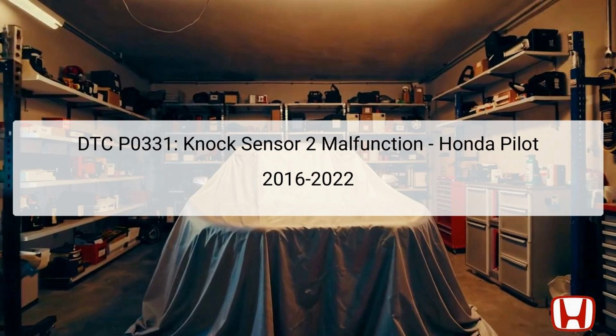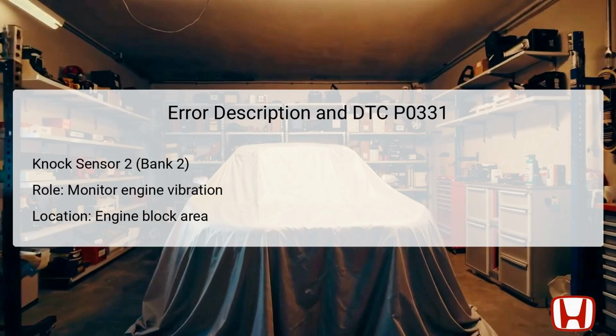Proper diagnosis not only helps in addressing the immediate issue, but also ensures the longevity and efficiency of your vehicle's engine. By following through on the steps outlined in this guide, you will be equipped to resolve issues related to this DTC efficiently. DTC P0331 signifies a malfunction in knock sensor 2, which is located on bank 2 of the engine. The role of the knock sensor is crucial.